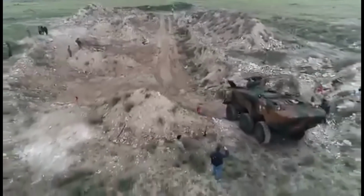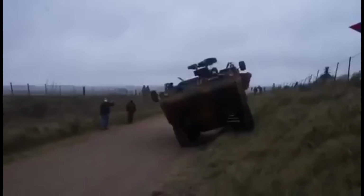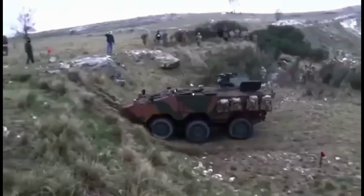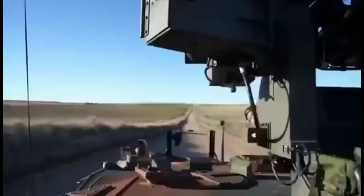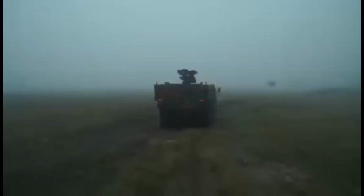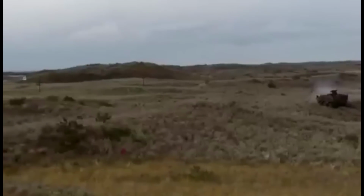Finally, the Guarani was tested on sandy terrain and performed shooting trials with the Remax remote-controlled turret. The shooting trials consisted of day and night shooting and firing on the move. The vehicle was said to have again passed all the tests, and the trials in Argentina were an overall success. No orders have been made despite the excellent results.